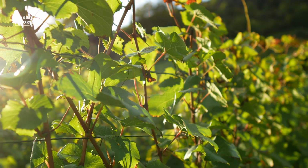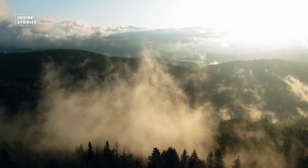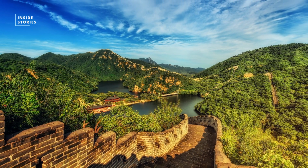In addition, plants can cool off the soil and stimulate the water cycle by evaporating water out of their pores, which could increase the humidity and then boost the regularity of rainfall. The Green Wall of China is a successful example of that method.